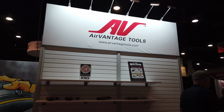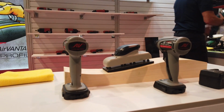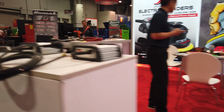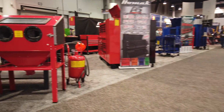Now here we're at Vantage Tools, checking out their new electric battery-powered tools. Maybe they're battery air. They could be battery air powered. I mean, that is a thing, right? I think Ryobi's getting a battery powered air nailer. I don't know. Anyway, new battery powered air tools, something like that.